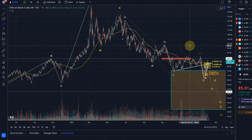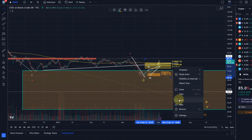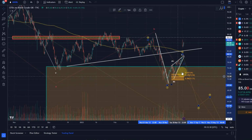Now, we don't really get confirmation until we get the first decent pullback. But for now, this is looking healthy. So let's look at that. First of all, I'm going to take out the resistance. Don't need that anymore. And I had our trend reversal area here.